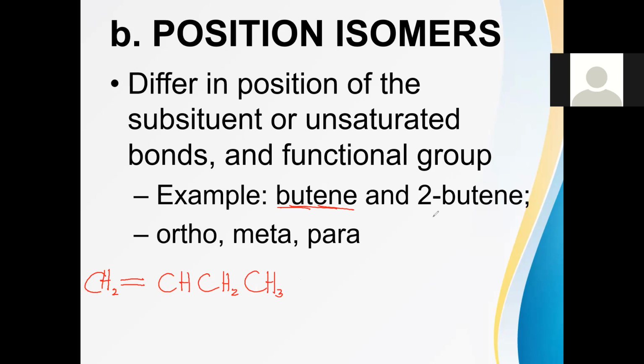And for 2-butene, it means the double bond is at carbon number 2. So you have C here, and the double bond is here. And then you fill it in with hydrogen. So this is CH, CH, and CH3. Now, those are different. They are different compounds, with a different position of the double bond.